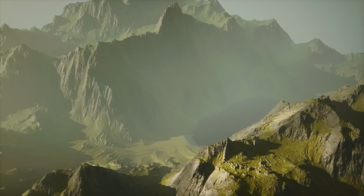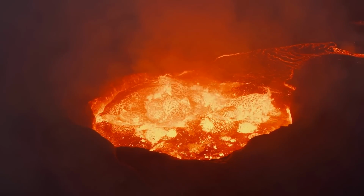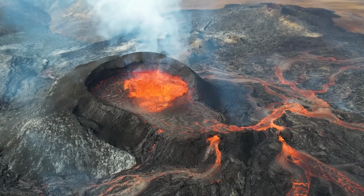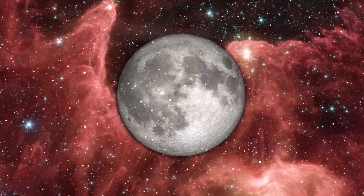From its towering mountains and vast lava plains to its sulfur-rich cryovolcanism and subsurface magma ocean, Io represents a world of extremes. Its relentless volcanic activity is a testament to the power of tidal forces and the unique geological processes that define this remarkable moon.